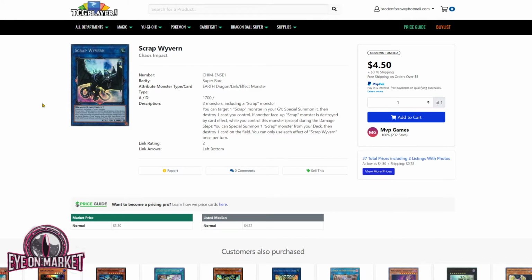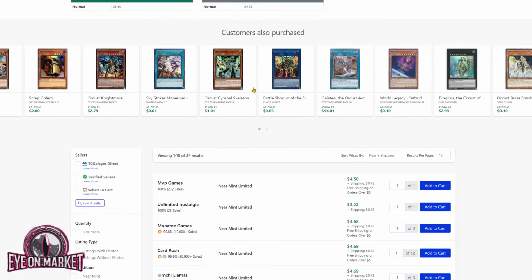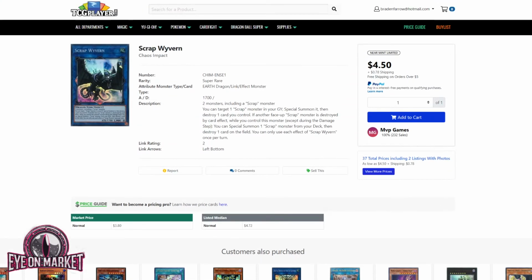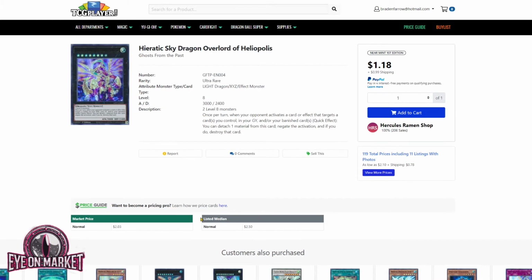And yeah, that's basically the logic behind Scrap Wyvern's price spike. So you really might want to grab them at 5 while they're low. Otherwise, you could be paying higher for them later if it does end up making an impact.